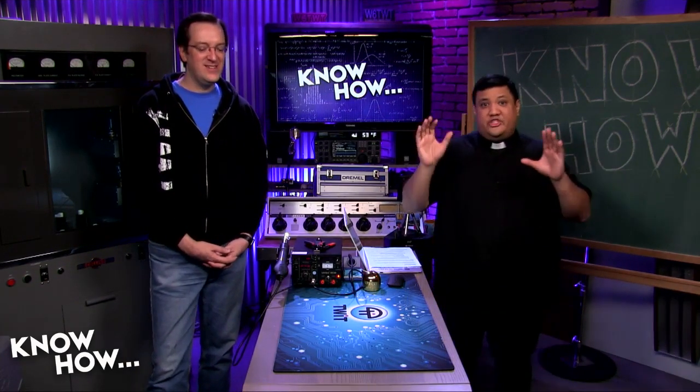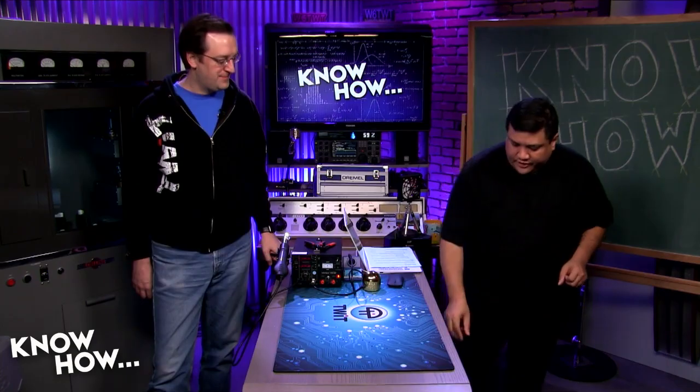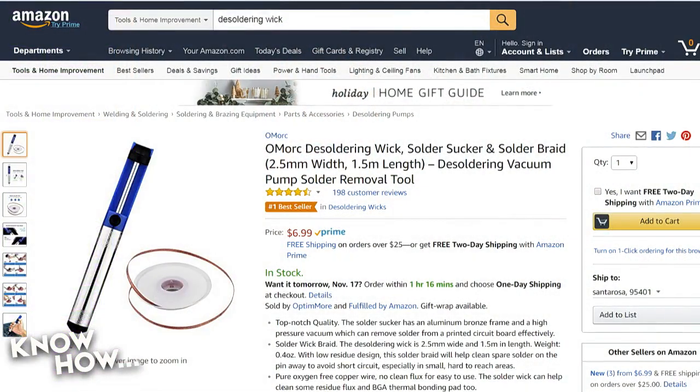Now, in order to desolder, so this is to take the solder off of components that you've already put on, you're going to need a few things. The first thing you're going to need is a solder pull, which looks like this, a solder sucker, and some wick. Let's go ahead and start with the, we've got a combo link here.